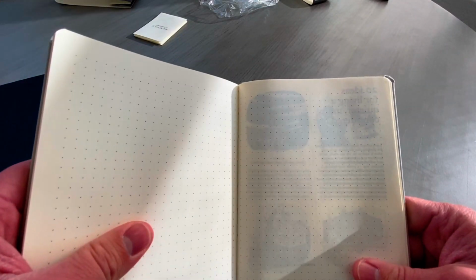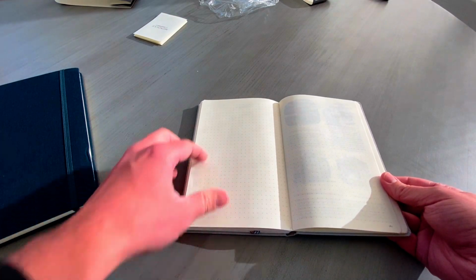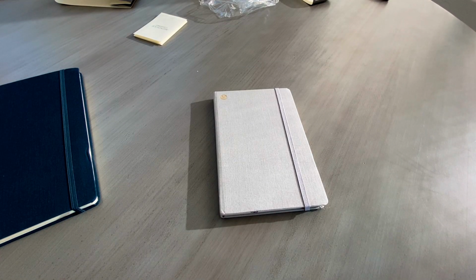And I can actually read that "20 ideas for whatever." So I can read part of that through the page. So that's about the level of see-through on these. If these cost more, why did I buy it? It didn't cost quite as much more.